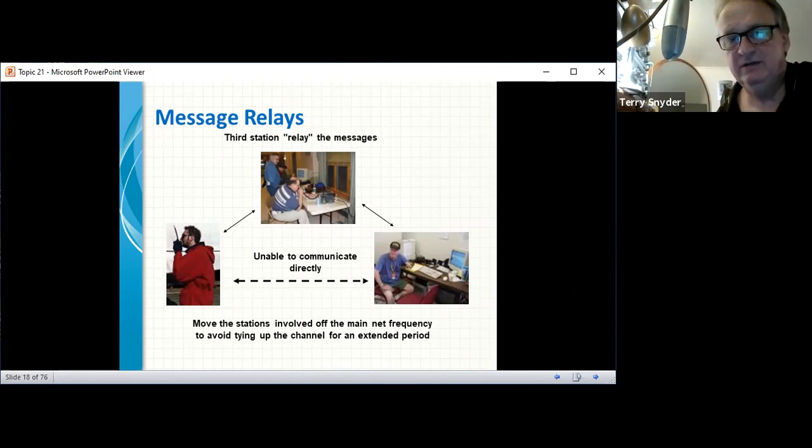In any net, if the receiving station can't hear the person out in the field, he'll call for a relay. And in the Simplex operation, this is how it works. He says, I need a relay. So someone who can hear both of them will step in and say, I'll take the relay. And the third station comes in and carries that traffic and then relays it to the net controller.